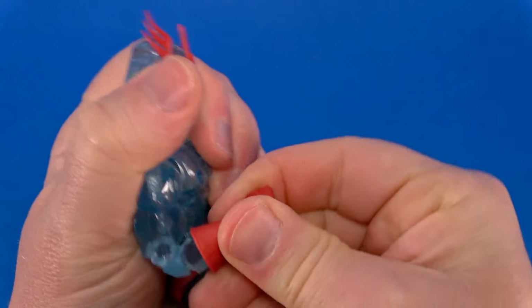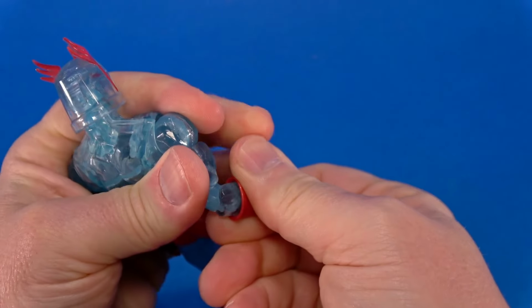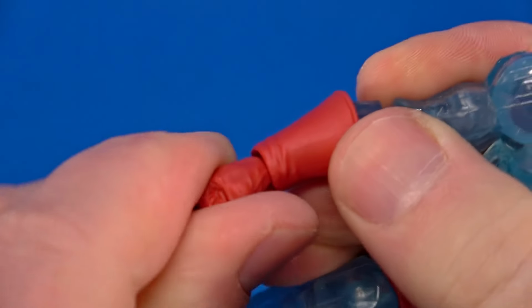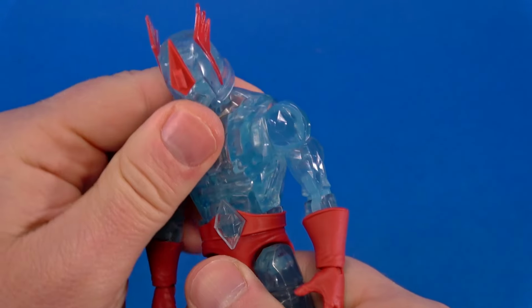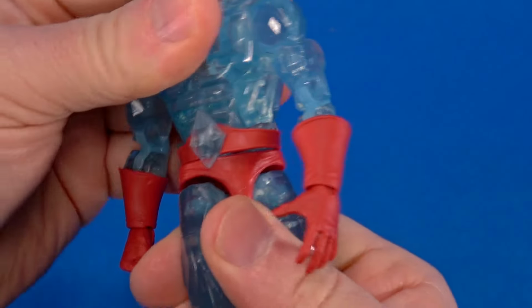Swivel at the bicep. Double elbow, the glove cuff does get in the way. Let's try to bend the bottom joint first. Okay, you can get a little bit more range when you get it shoved down in there. Swivel at the wrist with a hinge in and out. Hinge at the torso, crunches down. That diamond does get in the way. It pokes right there. But there is arc back, and then a swivel at the waist.